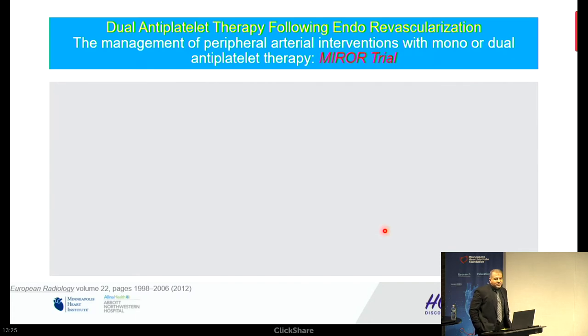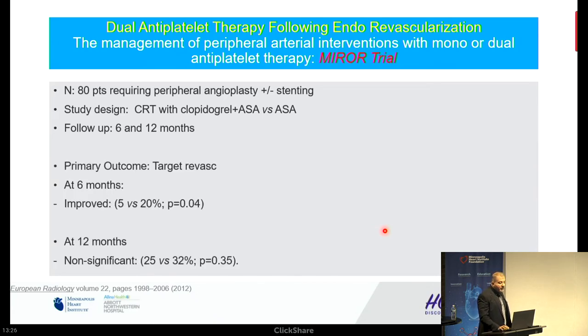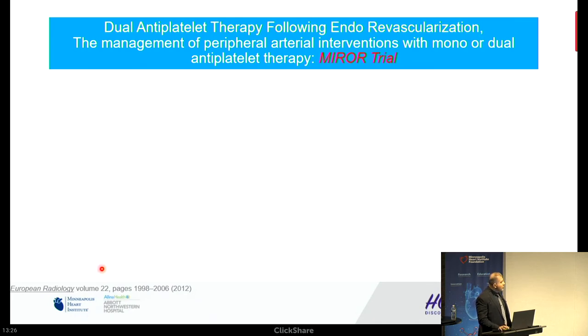The Minneapolis trial is actually a famous trial, although it's kind of a weaker trial because the sample size was just 80 patients going for peripheral angioplasty with or without stenting, and those patients were randomized to receive clopidogrel plus aspirin versus aspirin alone, followed up for 6 to 12 months looking for target revascularization. At 6 months, there was a significant reduction of target revascularization, but that did not persist to be significant at 12 months, as you see here.